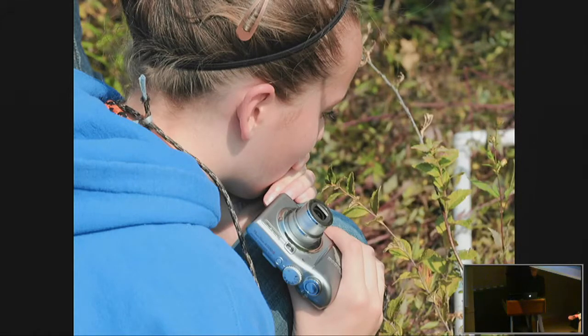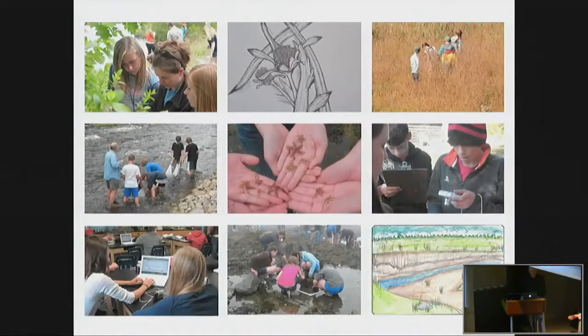A student here is known as the bug girl because she's crazy about bugs. She uses Vital Signs in the summertime in order to continue to explore her interests. So she's been out there using a transect, using protocols, noting all this stuff down, doing descriptions, and doing a lot of interesting work all on her own.